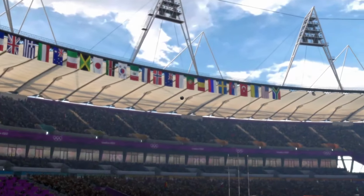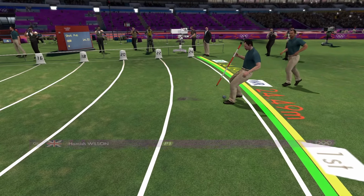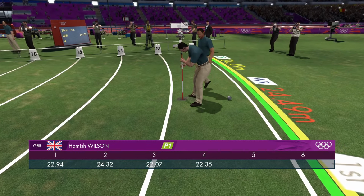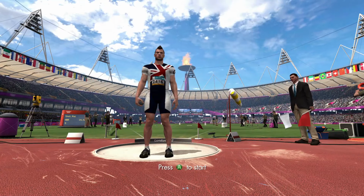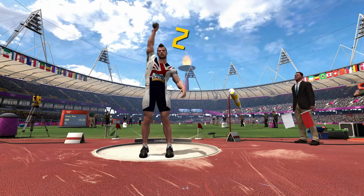Well, that's another big throw as the shot flies out. Oh, goodness me. That could challenge for the lead. Well, let's look at the leaderboard then. Good news for Great Britain, who are in first place.